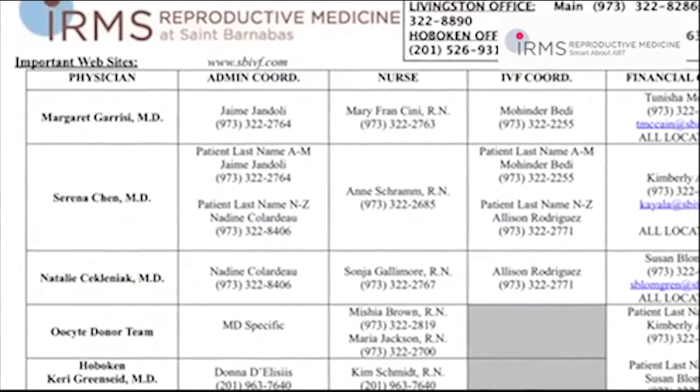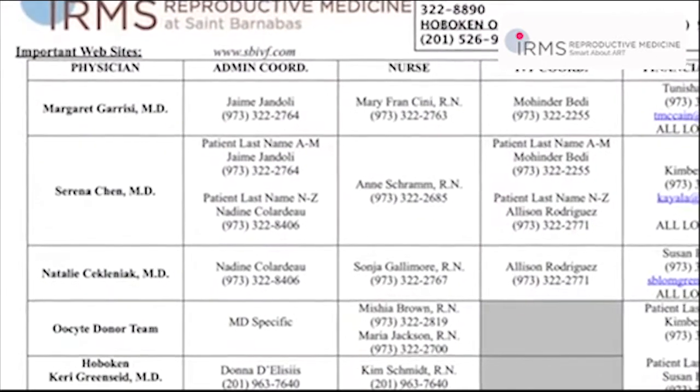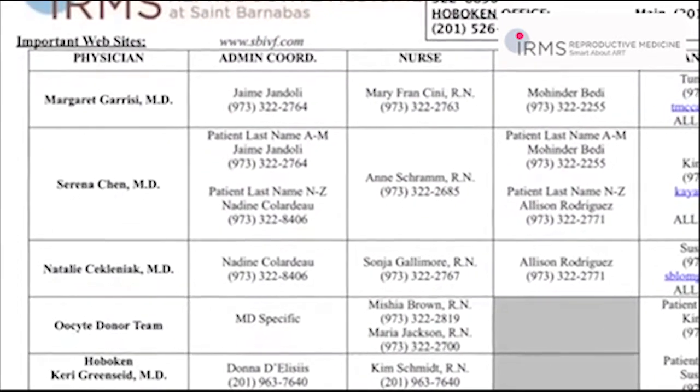The nurse or IVF coordinator that met with you at your initial visit will have highlighted your doctor's team. We believe that a team approach can make navigating through your fertility treatment a bit more helpful. Each physician at IRMS has key people on their team to work with you throughout your treatment. Each person on the team can assist you at any time. Please note that should any member of your team be out of the office for any reason, an alternate staff member will be assigned to assist you.